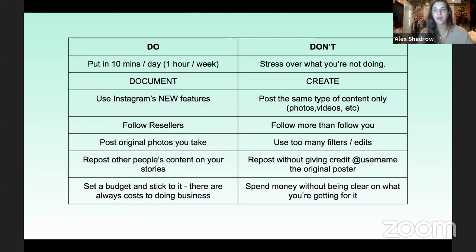So do follow other resellers. Pretty simple. Don't follow more people than are following you. Now, I'm not going to say it's a rule, but unfortunately, optics do matter. When people see that you're following, let's say 2,000 accounts, but you only have 200 followers, they're not going to want to follow you, because they're going to see you as somebody that's going to follow them, not as somebody that they should follow.